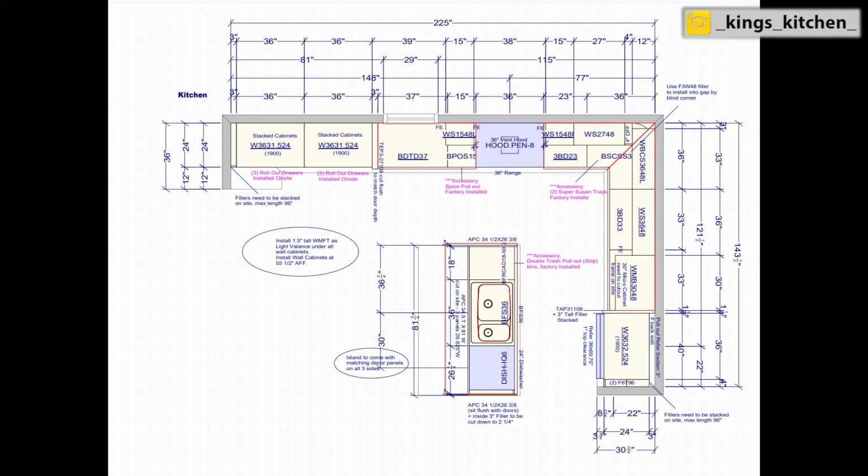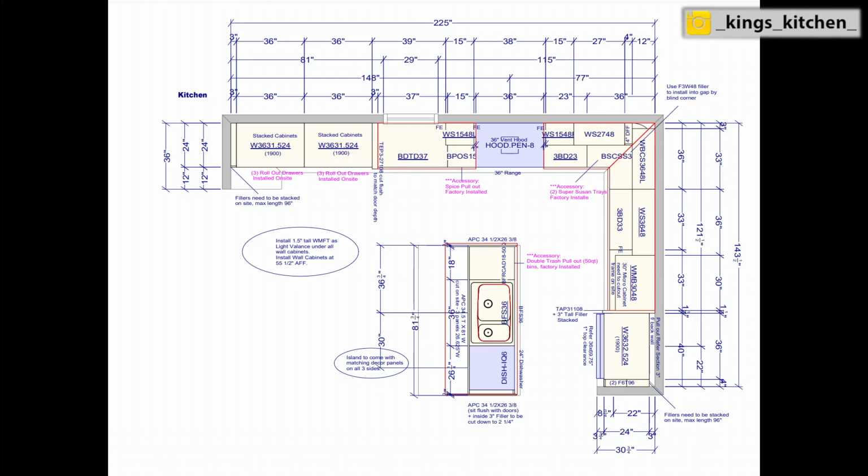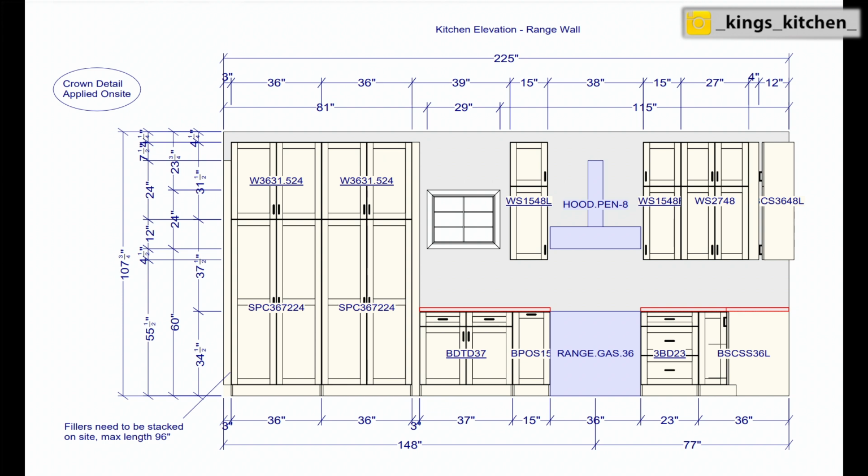Now, left and right of the range, I'm always big on using the most amount of drawers that we can get. So on the right side, we have a 3-drawer base, and on the left side, we actually have a spice pullout. Left of the spice pullout we have another base cabinet. Now this has rollouts, and I'm actually going to move forward into our elevation of this range wall.